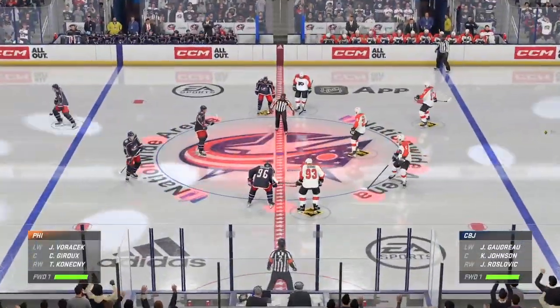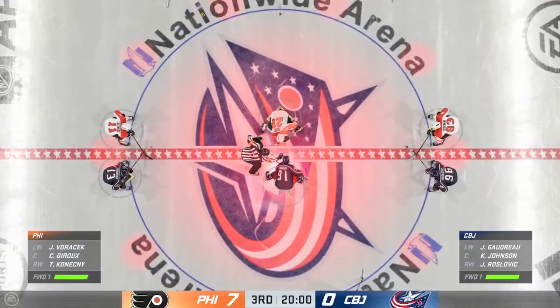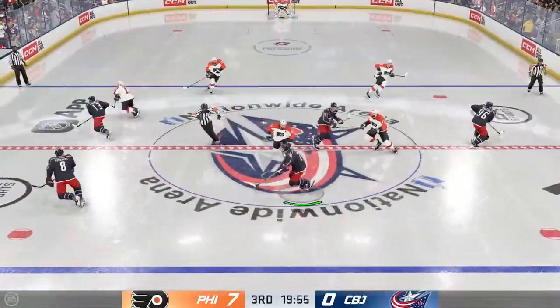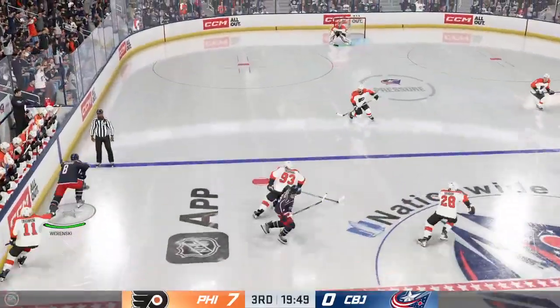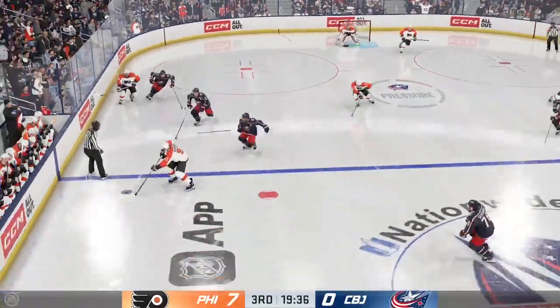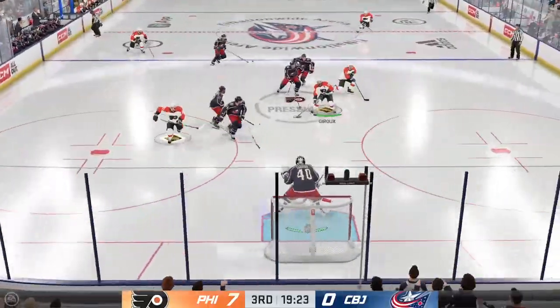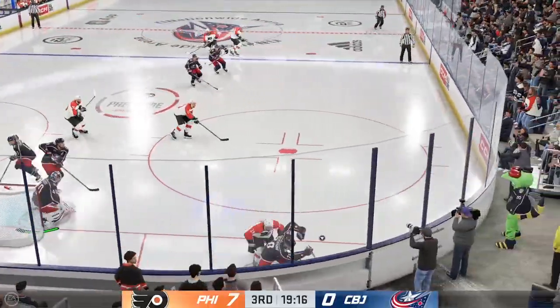Time to drop the puck here in period number three. Curious to see if there was any message sent in the room in that second intermission, because it has been a blowout thus far. I wonder if they might even just run the clock. Well, two periods down. Here we go with the third period. Cheryl, your assessment so far.